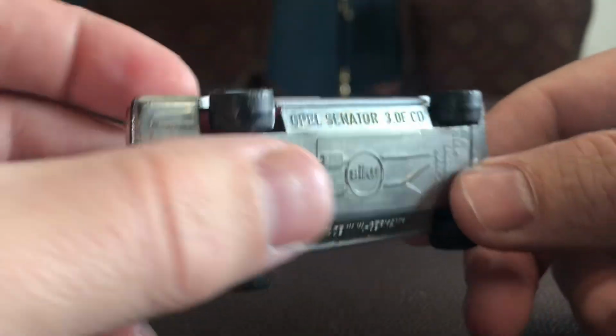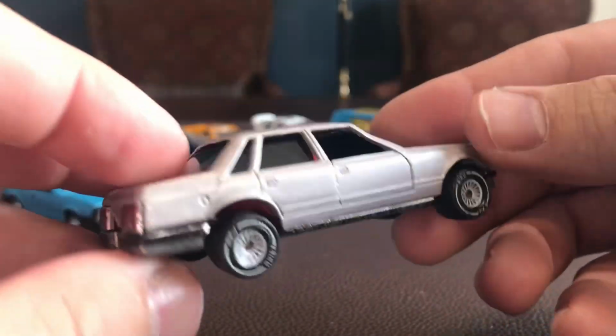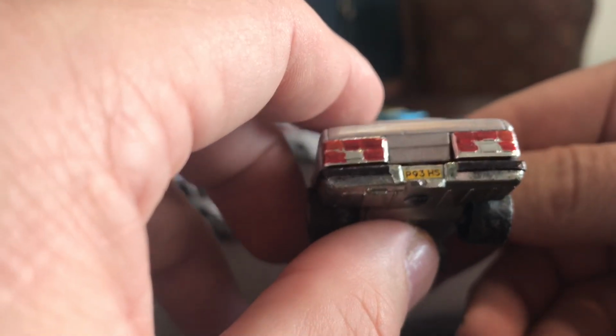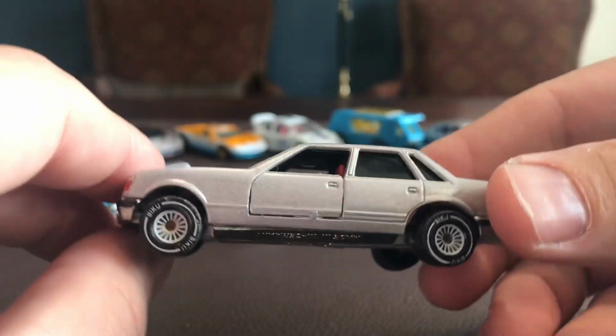There's your Opel Senator metal base, couple screws, keep it together. We can take it apart and repaint it if we need. Tail lamps are authentic to the actual car. Orange up in one corner, red on the rest, and then a white backup light.